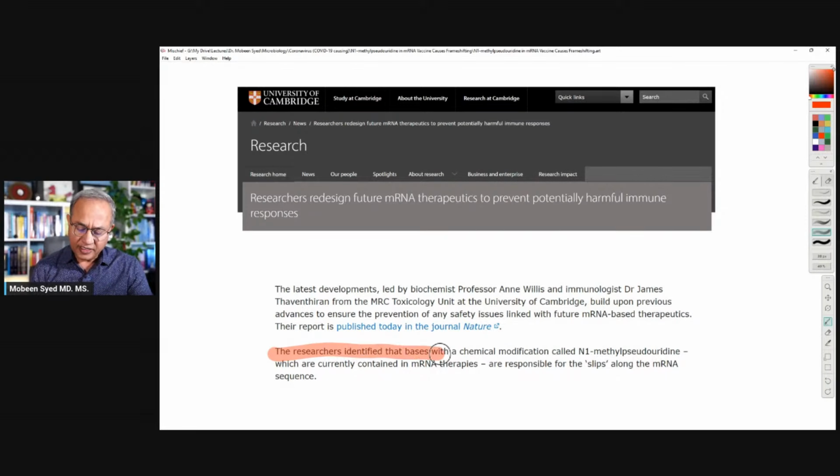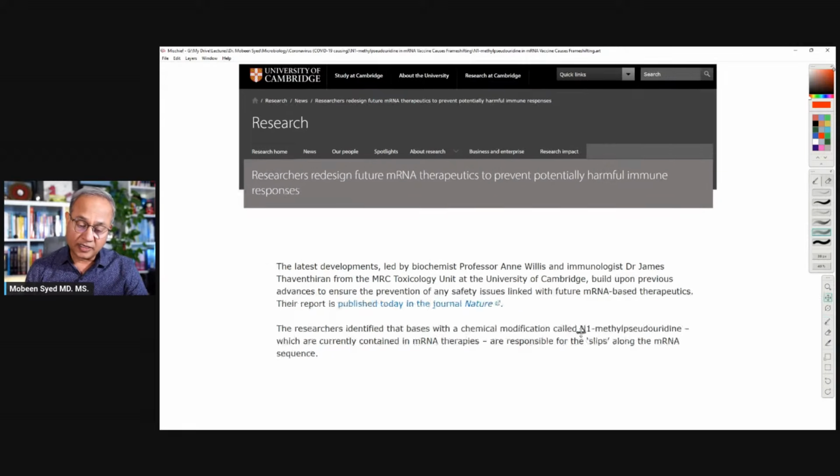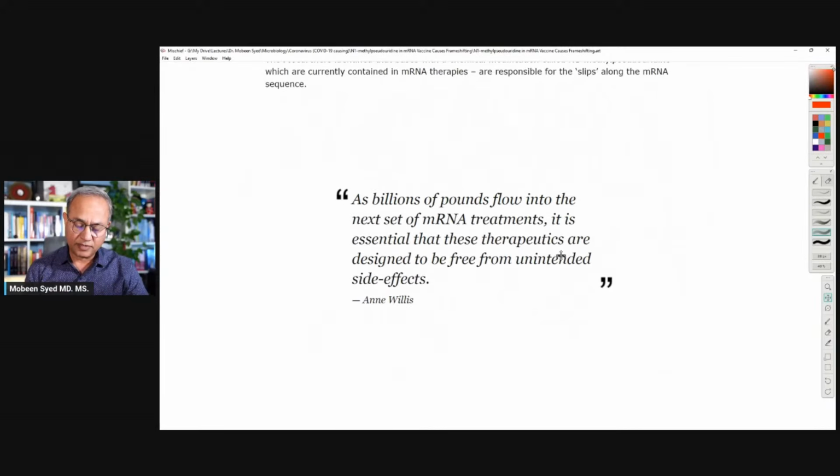The researchers identified that bases with a chemical modification called N1 methyl pseudouridine, which are currently contained in mRNA therapies, are responsible for the slips along the mRNA sequence. So you may have heard that mRNA vaccines have nucleotides, or the messages written on them, on that mRNA, that are synthetic or methylated to reduce the immunogenicity, plus to increase the durability of these products. So that is what they're talking about, N1 methyl pseudouridine. There are actually other nucleotide bases as well that are methylated.